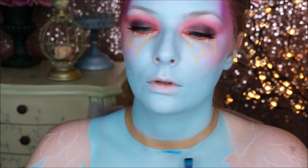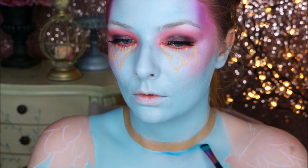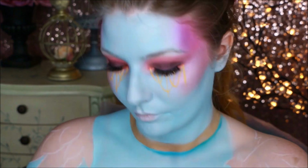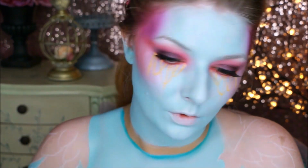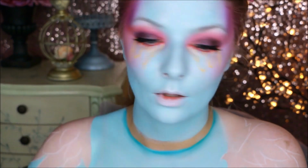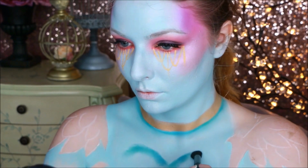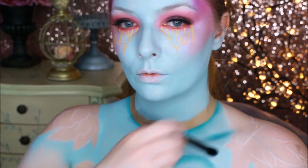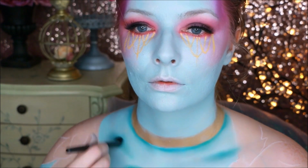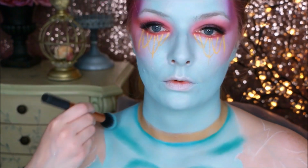Then using NYX's Avant Pop palette in Art Throb, I'm going to be taking the green and blue on a shader brush, and I'm going to be building that up around the edges and softening it out with a flat foundation brush just to diffuse it. Then I'm going to be creating a shadow at the top end of the bird cage and around my décolleté area behind my collarbones, just to give everything more dimension.